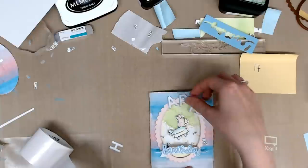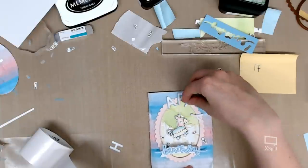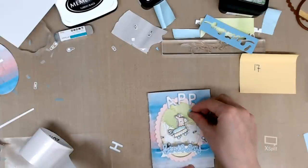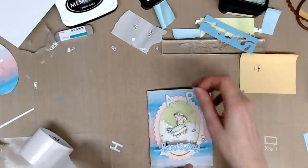I think maybe I shouldn't have done that in pink. Should have done it contrasting. Never mind. I think I'm going to not overhang the oval, if I can get away with it.